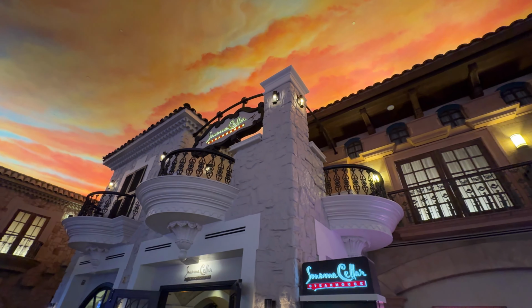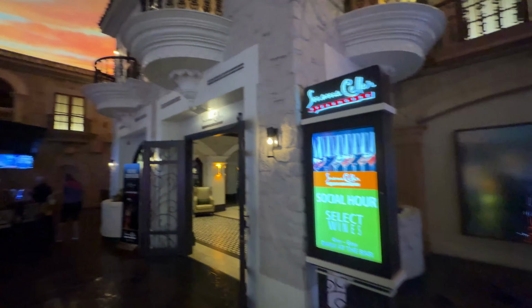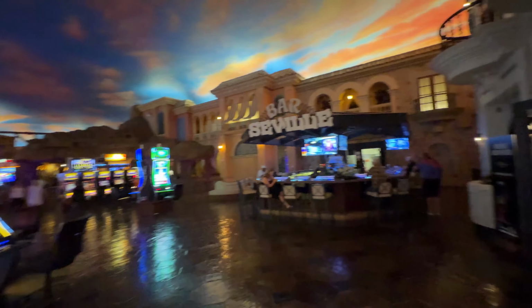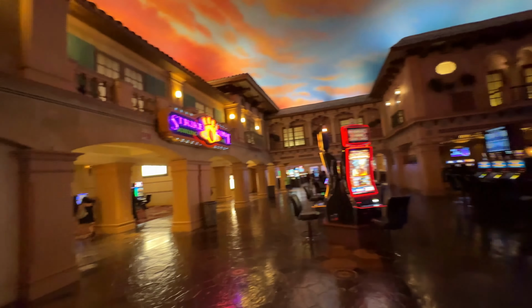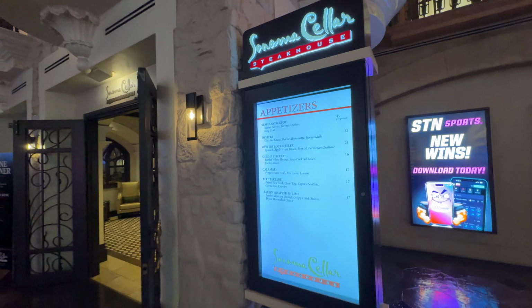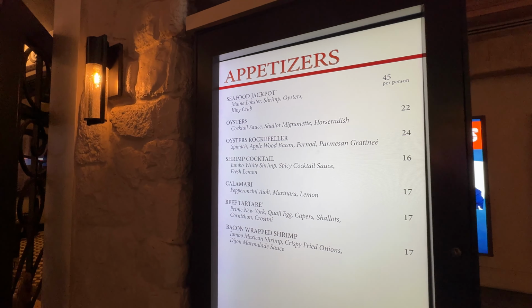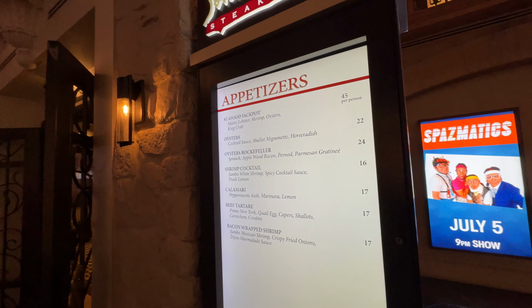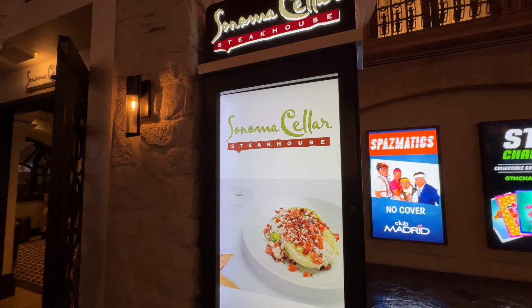Okay, check it out. Sonoma Cellar Steakhouse. It's next to this bar. Nice big open area next to the strike zone. And they do steaks, appetizers. Here's a little look at the menu. Beef tartare, bacon wrapped shrimp, oysters. Now there is an oyster bar here.